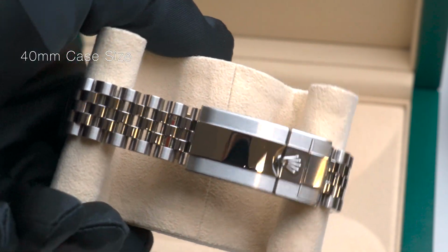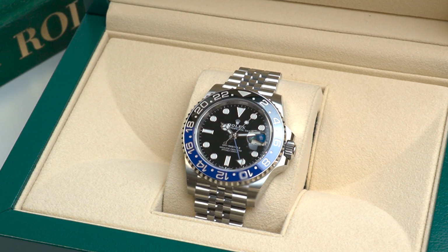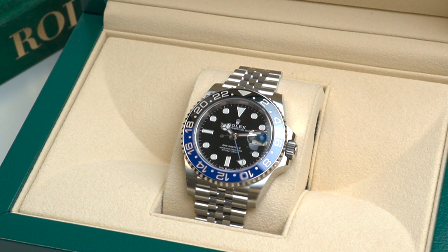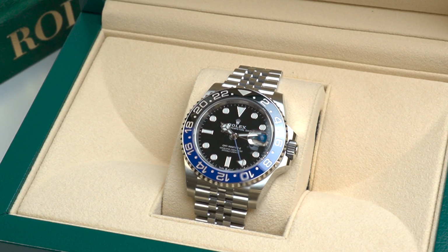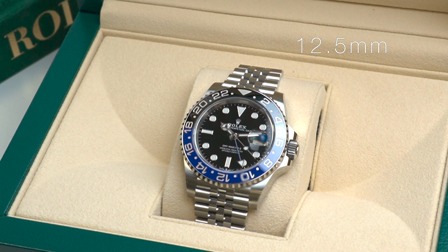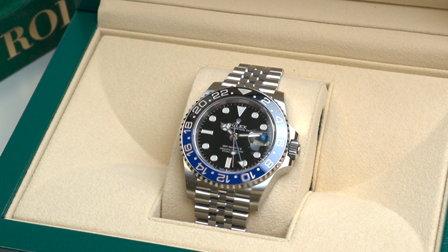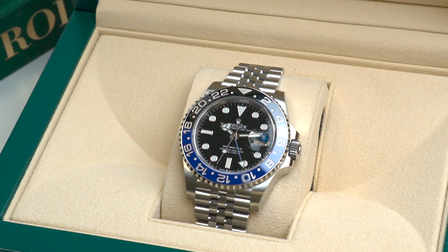Now, the case size is 40mm, which stuck to its previous reference case size. However, as you'll see later in the video, the font on the dial has changed ever so slightly, making the dial look more compact and neat compared to the 116710 BLNR. The case thickness is 12.5mm thick, so it's big enough to make a presence, but it's still quite a slim case. It definitely gives off a much more sporty look, but with the colours being darker than its other GMT counterparts, such as the Pepsi's red and blue or the Sprite's green and black, it can be paired quite easy with your everyday wardrobe.